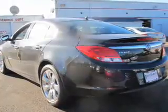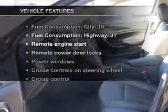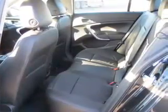Heated seats are a desirable comfort feature. Let the sunshine in with a sunroof. Pamper yourself with memory settings. Plus, enjoy these notable features that are included in this vehicle: air conditioning, power door locks, power windows, power steering, cruise control, power mirrors, an alarm system, an AM/FM stereo with a CD player.